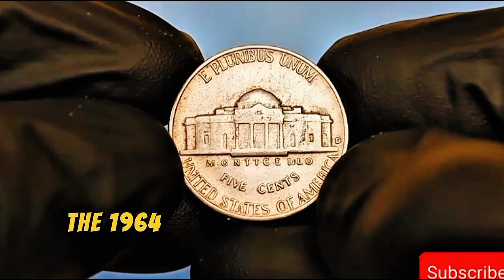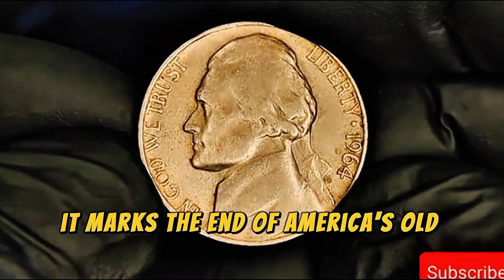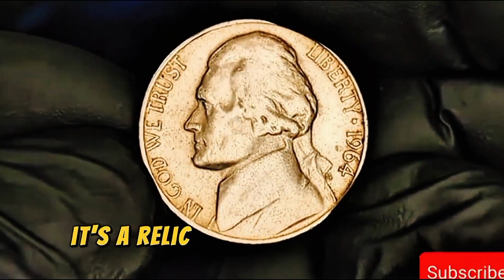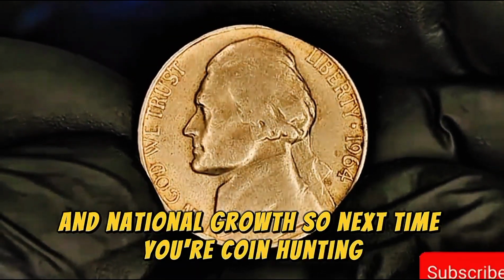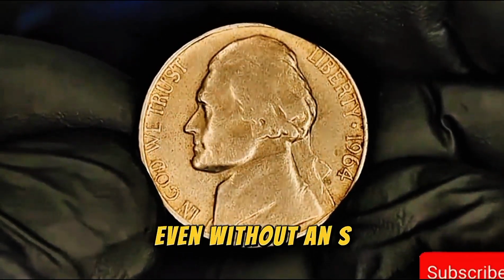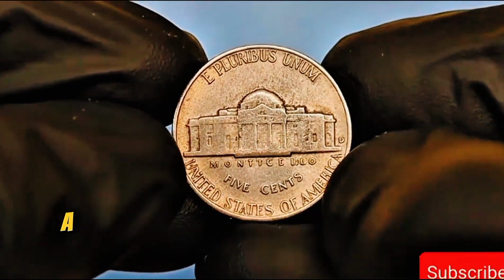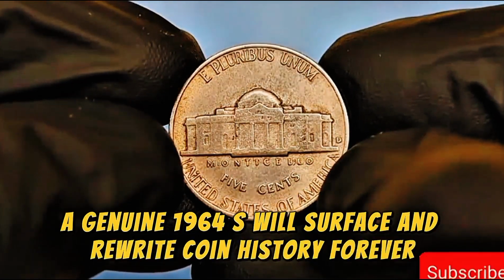The 1964 Jefferson nickel tells a bigger story. It marks the end of America's old coinage era, when rising metal prices forced the government to rethink how coins were made. It's a relic of change, transition, and national growth. So next time you're coin hunting, keep an eye on those nickels. Even without an S, your 1964 could hide a treasure in condition or error. And who knows, maybe someday, a genuine 1964 S will surface and rewrite coin history forever.